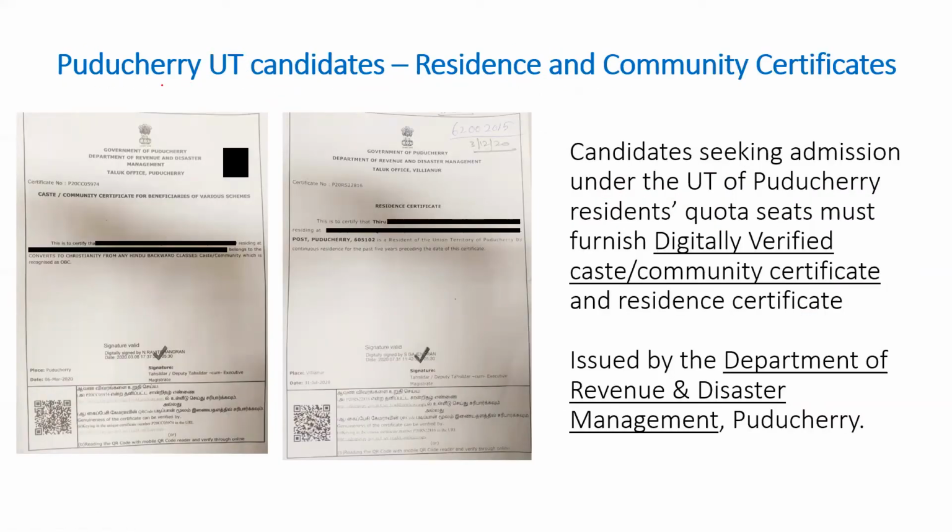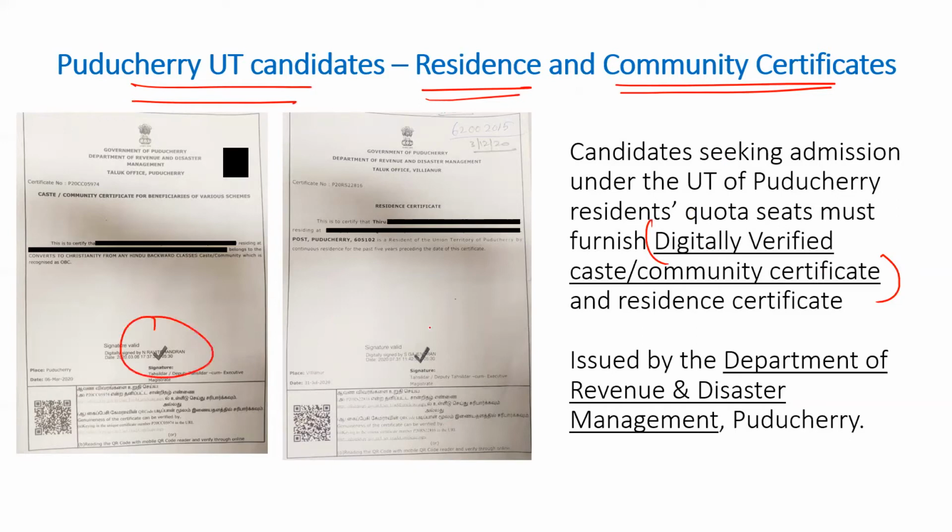Candidates who are applying under Puducherry UT category should submit the residence and community certificate if applicable, which is digitally verified by the competent authority. The certificates have to be digitally verified by the Department of Revenue and Disaster Management, Government of Puducherry. So it is important that all the candidates who are applying under Puducherry UT category should submit their residence and community certificates which are digitally signed by the competent authority.